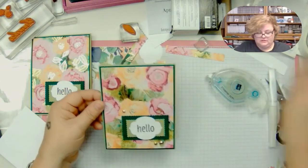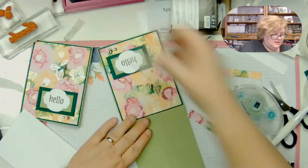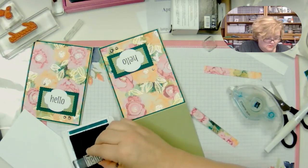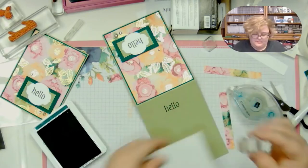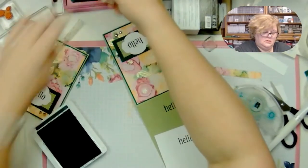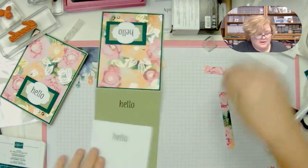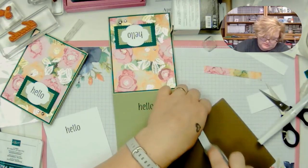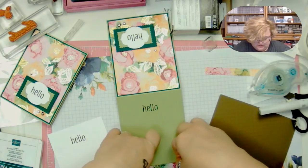And now again, we need to do our back. Add our pieces. Mirror hello. Evergreen, I just love the super hello. It's so beautiful. And this is on our inside panel. I'll go ahead and do this again since I have my Sealed out. Just grab that to the back.